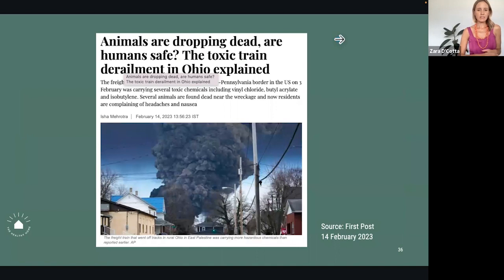And then you might have seen recently the train that derailed in the US, leaching vinyl chloride into the environment with quite harmful impacts for the people living in the surrounding areas, and wildlife and the environment.